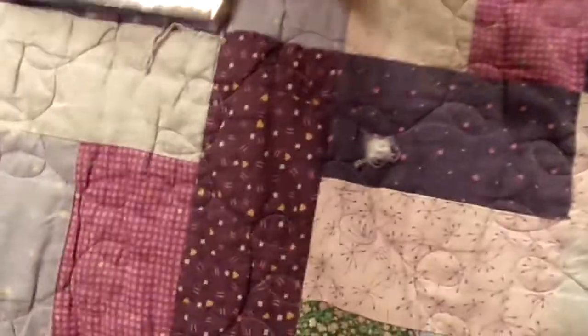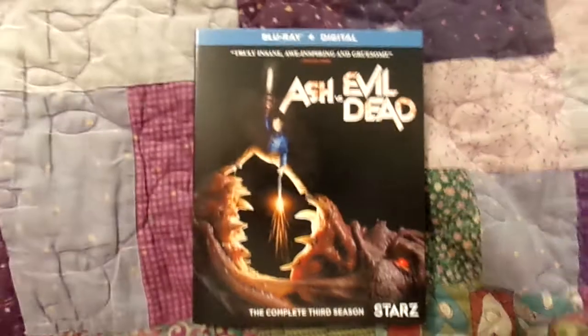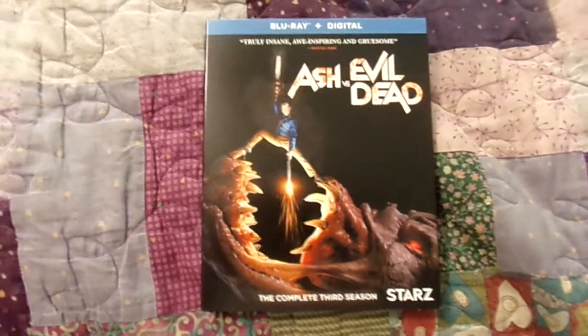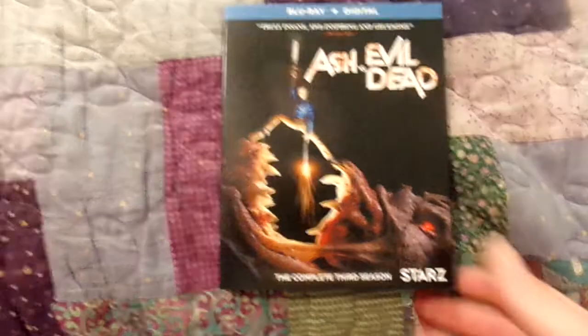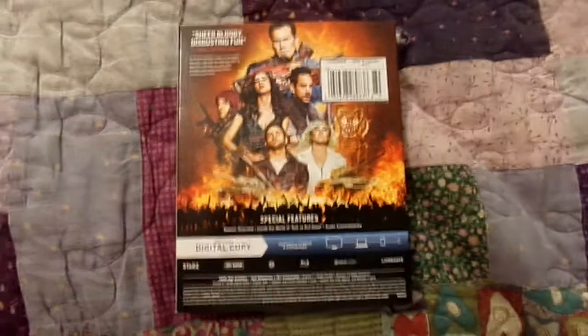Alright, now this was something else I picked up from Walmart, except I picked this one up a few weeks ago. That is Ash vs. Evil Dead, the complete third season. I already had season 1 and 2, and I'm glad to own season 3. I haven't watched this show yet. I really need to check it out. I've heard a lot of really great things about it, and I'm glad to finally own the entire series. Or at least that's what I'm thinking.